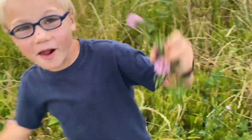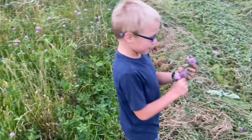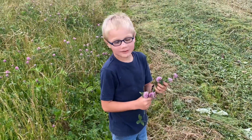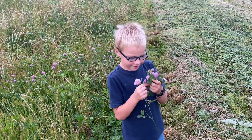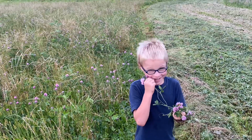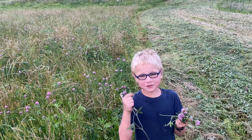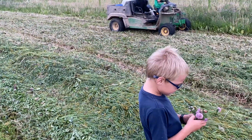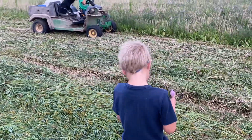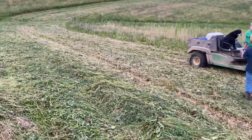Are you really eating red clover? You like that stuff? It kind of tastes good. Does it? Eat one for me then. Okay. You're actually eating that stuff. Is it pretty sweet? There's a sweet taste in it. Is it? Mm-hmm. You're a sugar guy, aren't you? Well, I guess if he eats it, I think all the other livestock will eat it too.